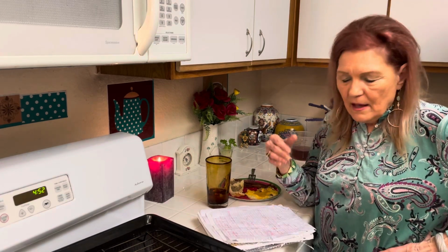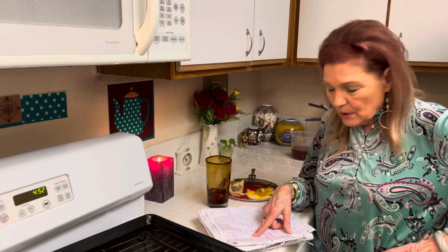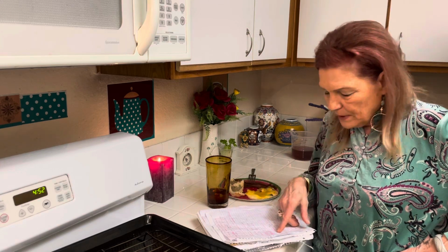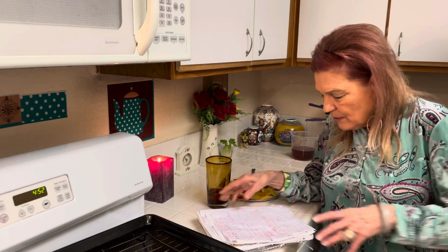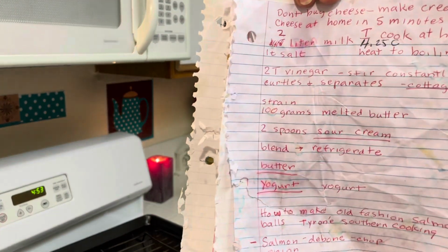Strain, then melt 100 grams, I think that's a 1/4 cup, of melted butter, and 2 spoons of sour cream. So I keep it in the freezer now. It's cheaper than butter and you get a large portion. Blend and refrigerate. I'll give you the recipe.